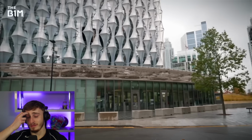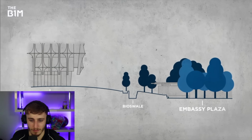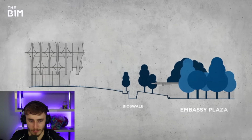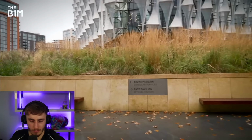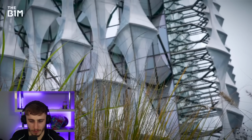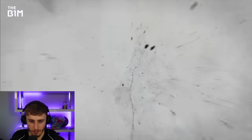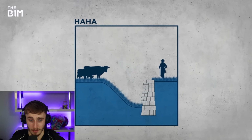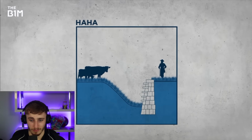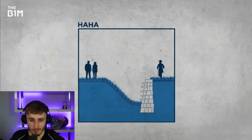Elsewhere, the entrance is guarded by pavilions. Over on the south side, the building is separated from the nearby plaza by a rising meadow. Concrete seating doubles up as a vehicle barrier, while further up, another nod to traditional English gardens, the meadow grasses help to hide a trench. Known as a ha-ha, these were historically built to keep livestock out without spoiling the view. Now it does the same thing, but for people.